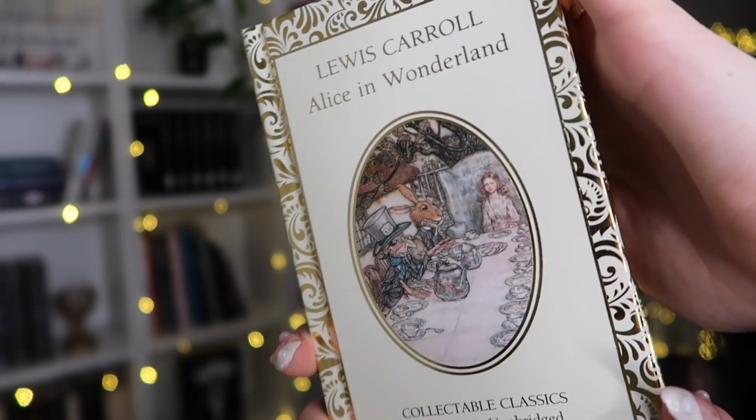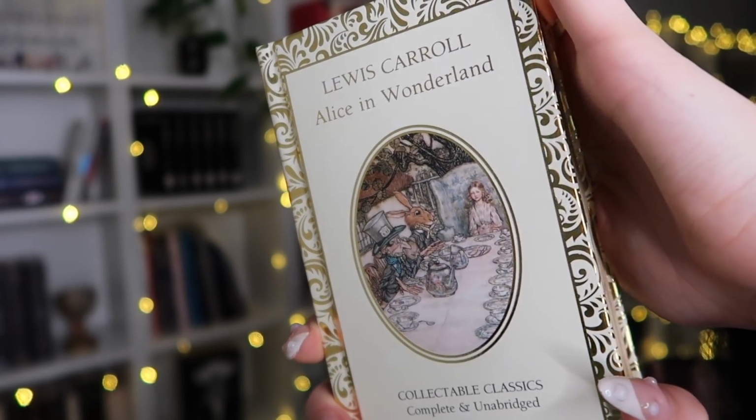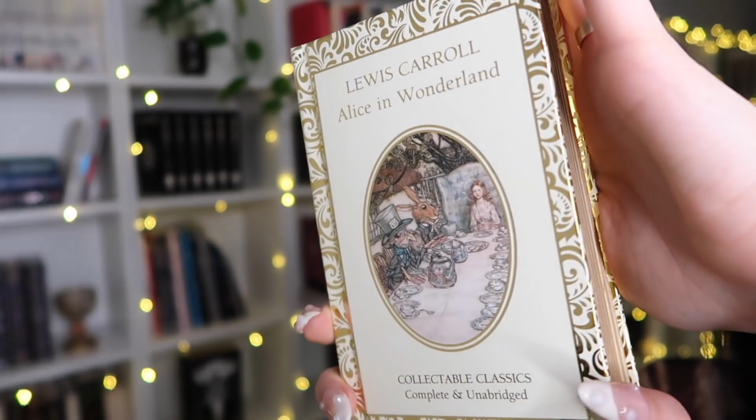It's so cute and I love the gold and the vintage illustration, and it also has really nice gold edges and a ribbon bookmark, so very fun. And in the front of the book I also have some notes from them, so we'll always cherish this, and I actually have this in my bedroom on display because it's just so cute.